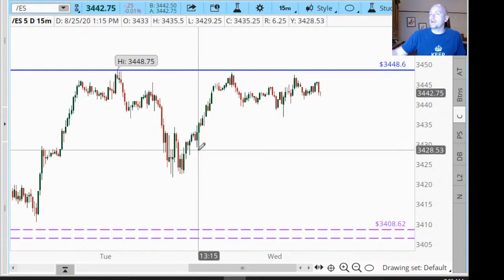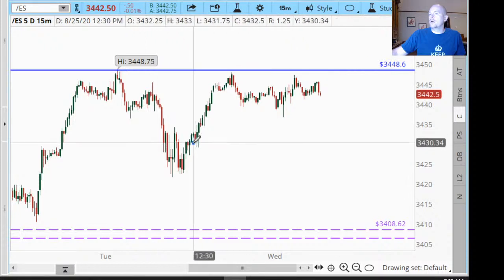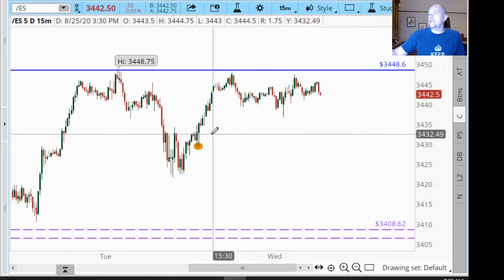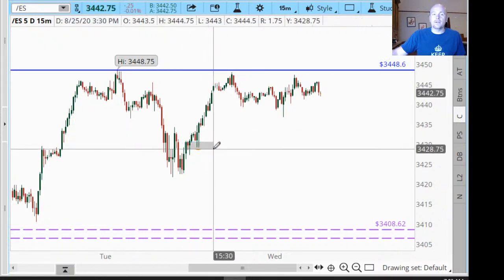I don't love it, and the reason I don't love it is because I think that these two lower wicks are a bit of a retest of this area right here. Okay?